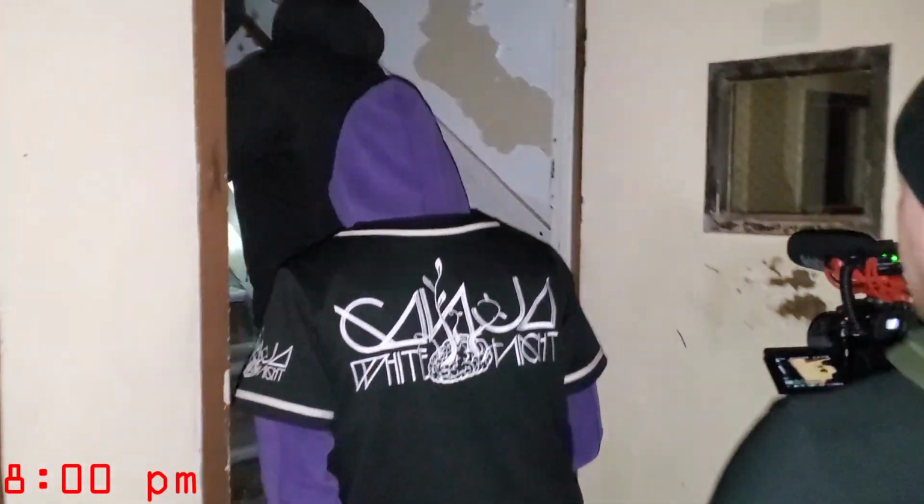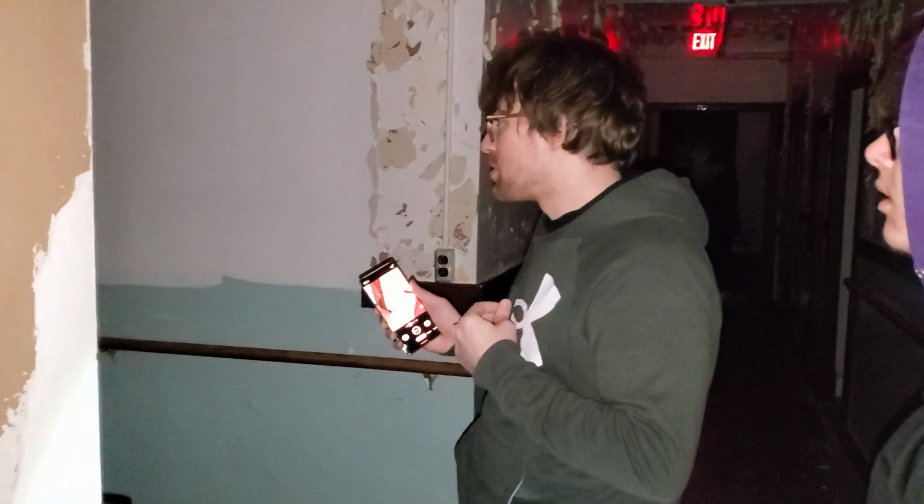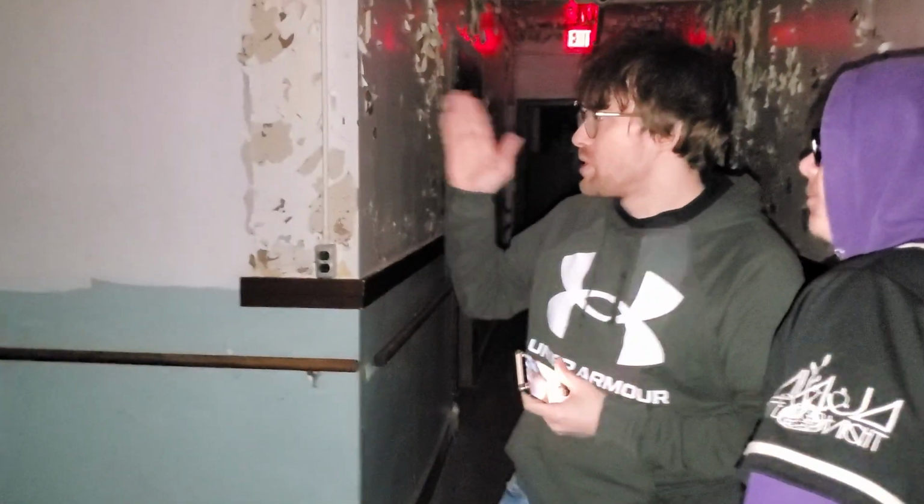At 8 p.m., our adventure began. Before breaking into groups, we decided to investigate the top floor together. It wasn't long before our true believer Devin heard something. So Zach was standing where I am, and Mitchell, I was standing where you are, and I could have sworn we heard a little tapping noise this way.